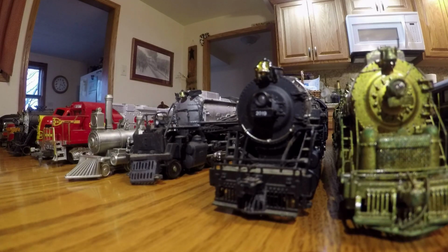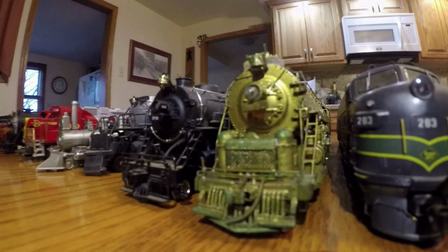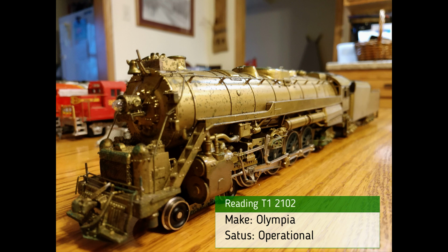Moving on to locomotives from the Reading, here we have an I-10 number 2019. This can be compared to this brass model of a T1, which was built from the similar locomotive. I'm gonna eventually paint this locomotive up to resemble 2102, but in its Reading scheme.